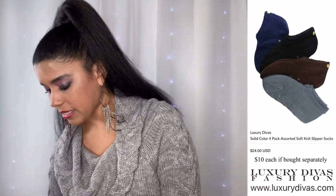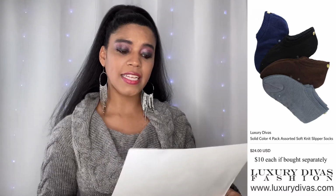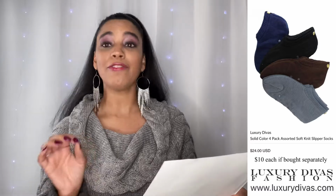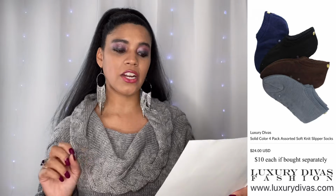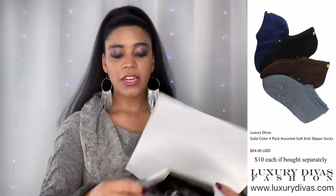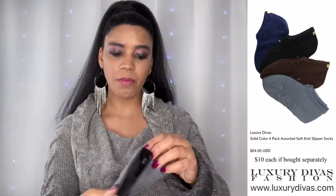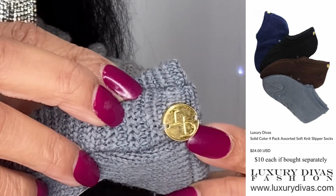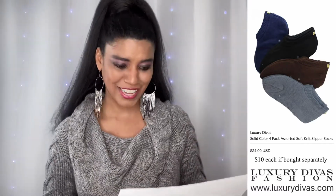Let's see what it says about this really quick here. Non-skid, one pair of soft knit slipper socks. Perfect for lounging around or when your feet need a little break or a comfort break. These soft knit slipper socks are the best, easy on and off design. Each pair features non-slip pads on the sole. Not sure if you guys saw those on there. They're talking about these. Oh, look at how branded this stuff is. I didn't even notice that. Look, the little gold Luxury Divas branding. They're stellar. Wow, that's pretty awesome.